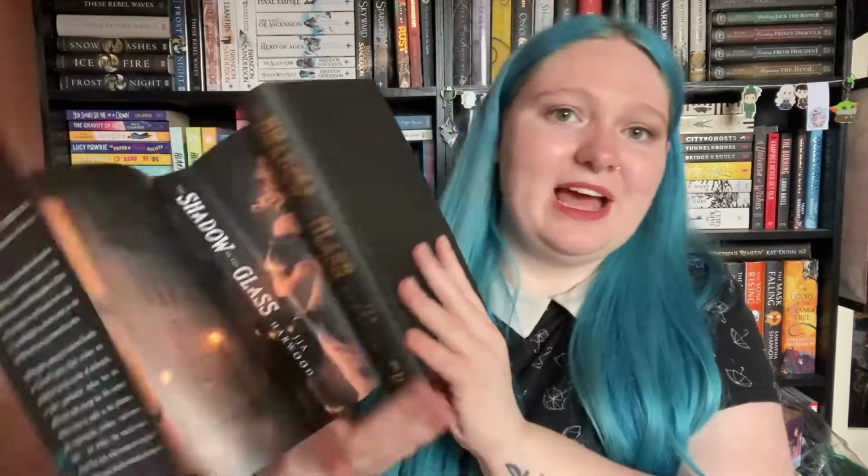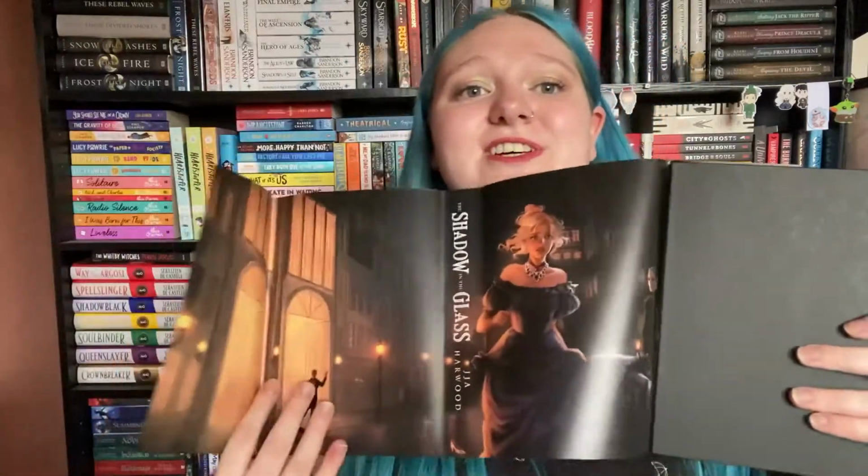Then after months, we finally got our May Lit Joys, and the book was The Shadow in the Glass by JJA Harwood. And this edition, look at the edges, and we have an alternative dust jacket. This is a Cinderella retelling. I believe it might be a dark retelling, but I'm very excited to read this, and it sounds incredible, and I'm so excited to have a gorgeous physical copy. Well worth the wait.